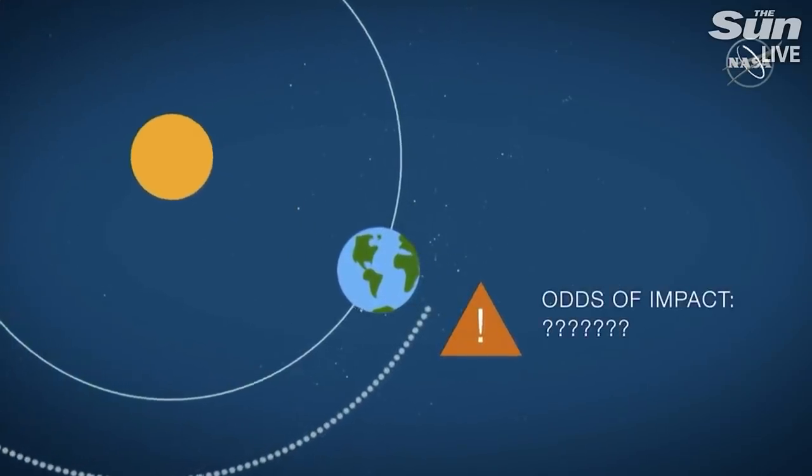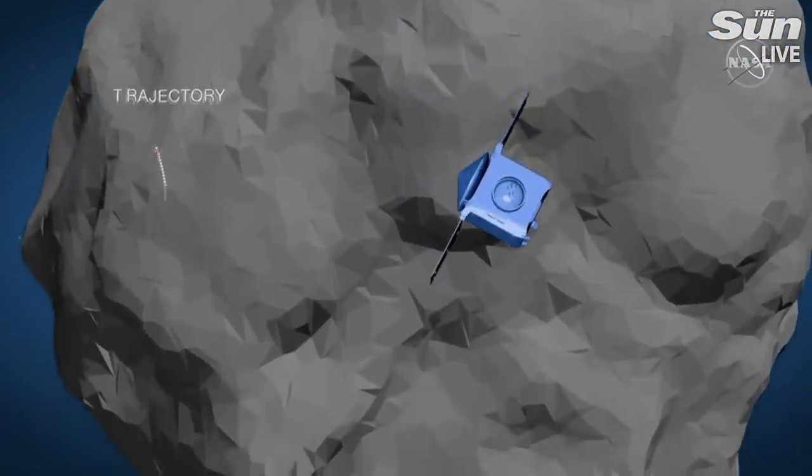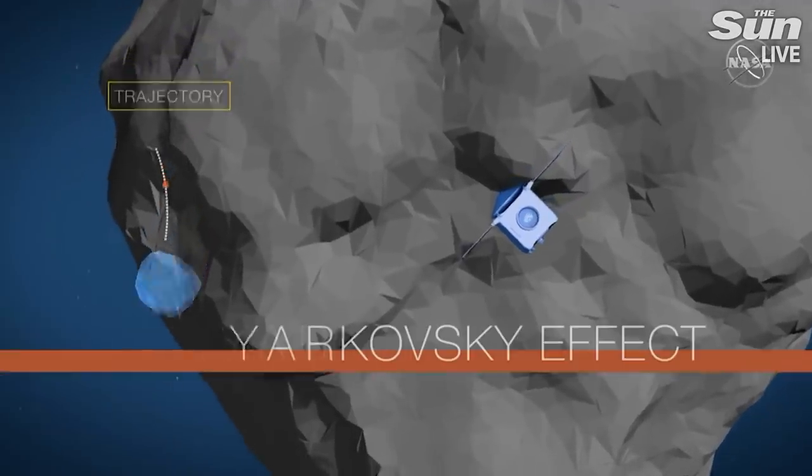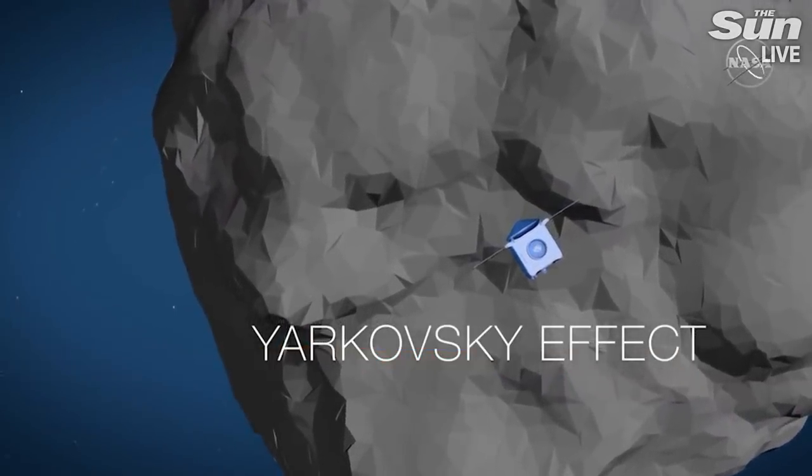potential hit? NASA's Osiris-REx mission will help better answer this question when it visits Bennu, but scientists think that a force called the Yarkovsky effect might be an important part of the answer. So how does this effect work?